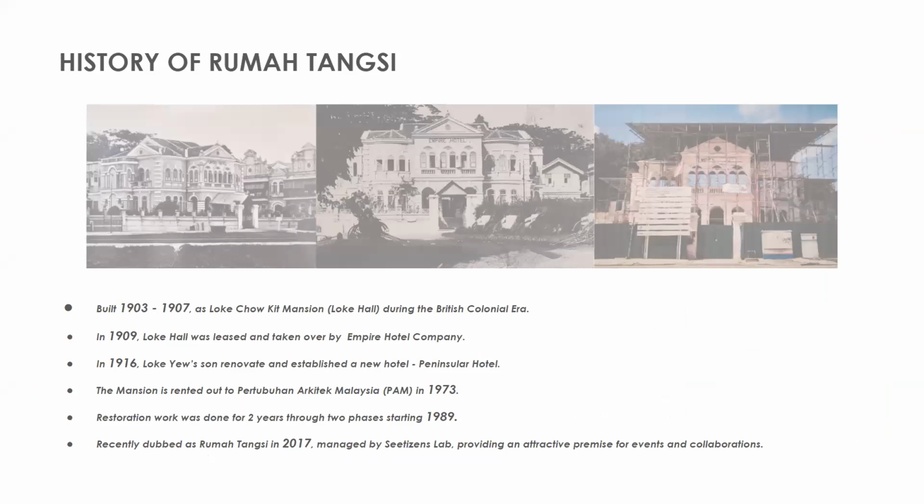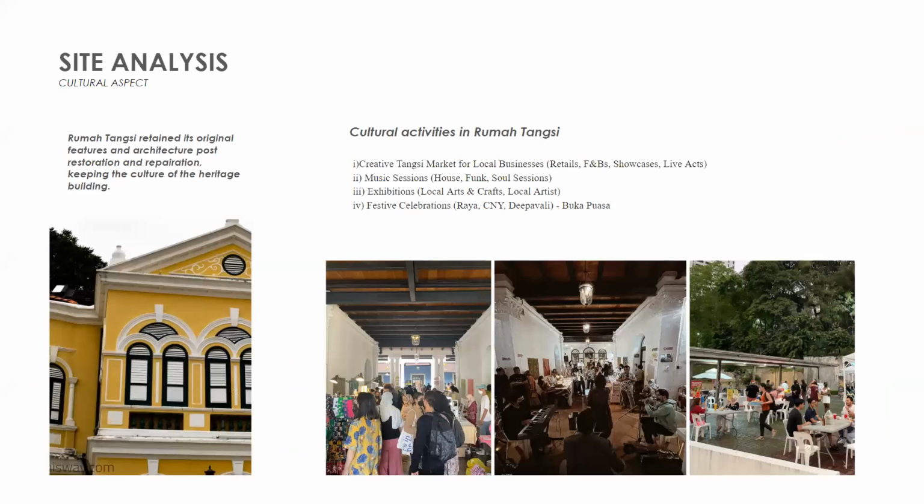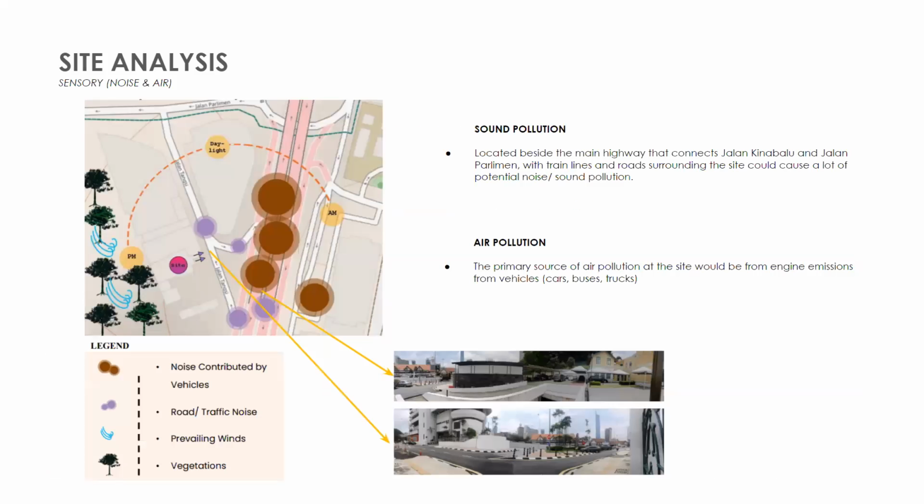The history of Rumah Tangsi evolved from Chowkit Mansion to an Empire Hotel, the Peninsula Hotel, and then the Pertubuhan Architect Malaysia office. And then after 2 years of restoration, it became Rumah Tangsi itself. Rumah Tangsi has retained its original features and architecture post-restoration, and the cultural activities involve markets, music sessions, exhibitions, and festive celebrations.